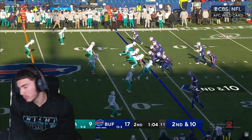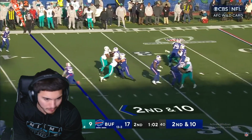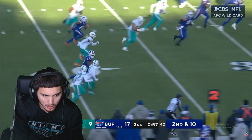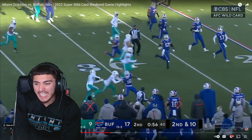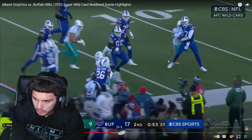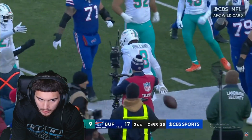So much talent out there that it's just more rotational. Defense is the only one who did something. Beasley off his hands. Come on, man. If Tua played this game, we win it. And look at this return by Holland.